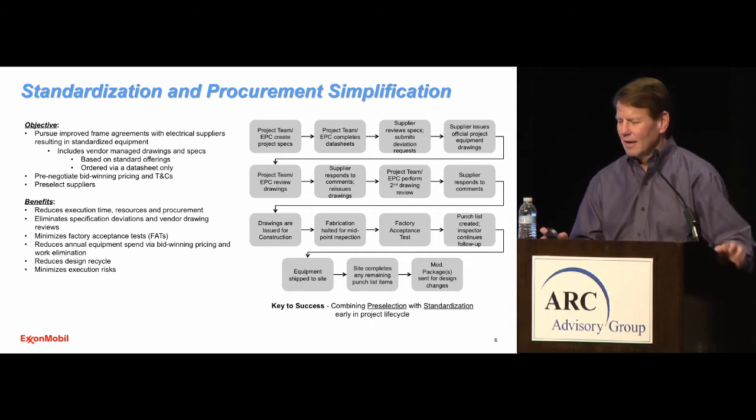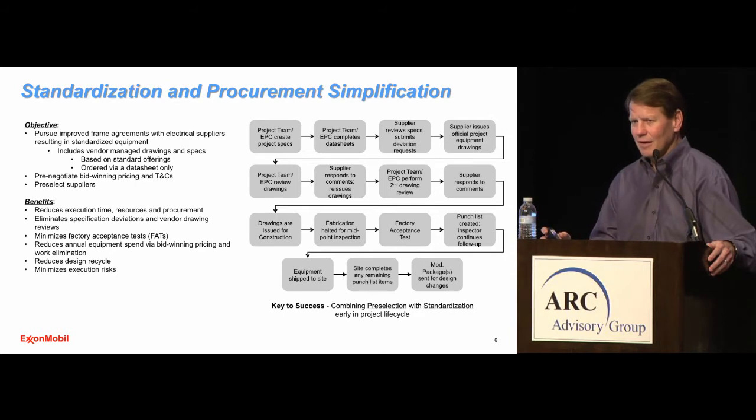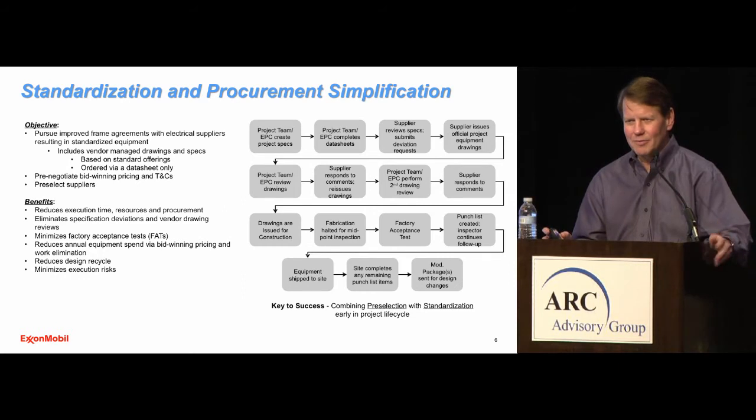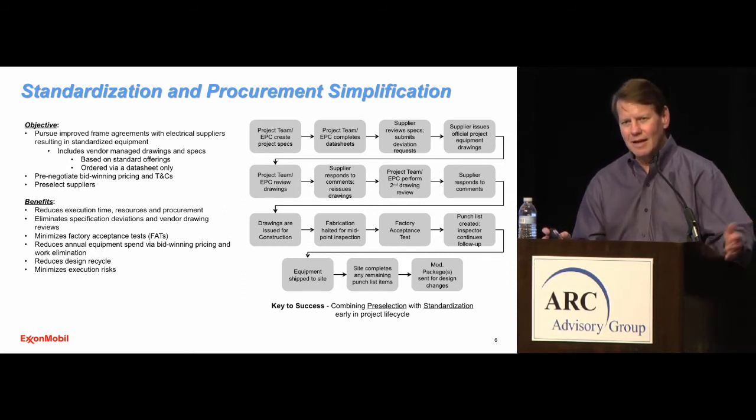So what we want to do is to establish common specifications with our key suppliers. So we're in the process of doing that right now. These will be specifications that we'll use on every project, and all that the project team will need to create are data sheets. So if it's a low voltage MCC, we'll need to identify the number of size 1 starters, size 2 starters, and those kinds of things in each of the lineups. But the rest of the specs will be covered in the standard specifications that we've already agreed to with that supplier.